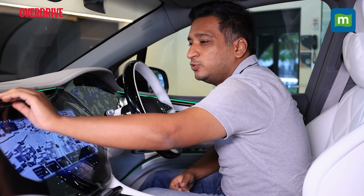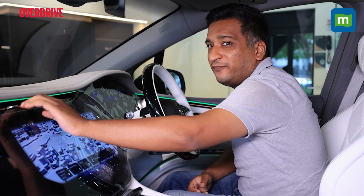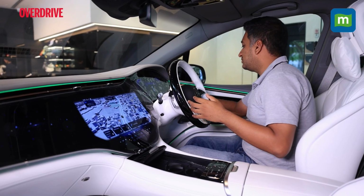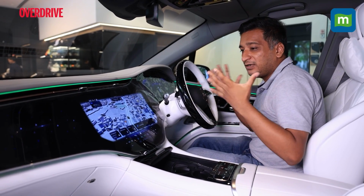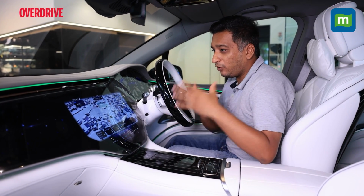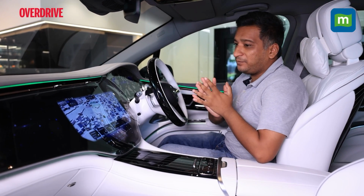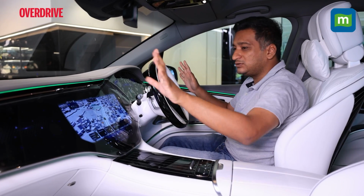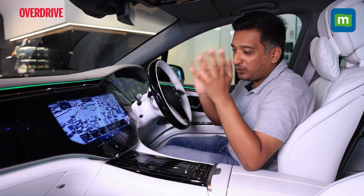But again, I must say it's the details that you notice. For example, this smooth seamless vent with the rose gold finishing, which is a sort of Mercedes EV theme. These turbine style vents all feel really high quality. Same with this wood that I just spoke of at the back seat, all of that is here. And then of course you can't miss this massive 55-inch glass panel, which holds the 3 screens for what Mercedes calls the hyper screens.